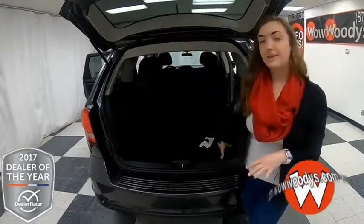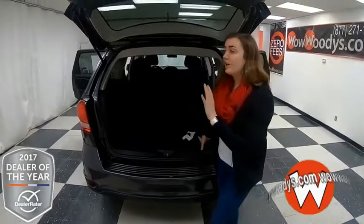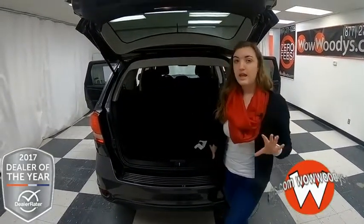So love the Dodge Journeys. Super functional. You have so much room for seating and space and storage and everything.